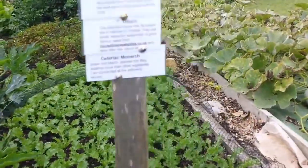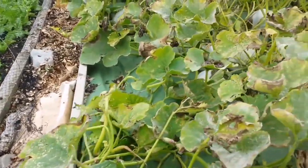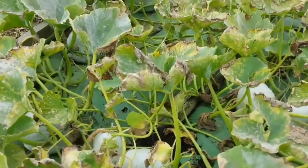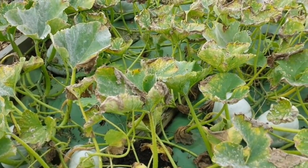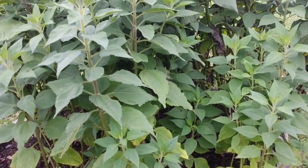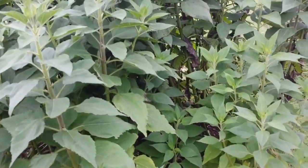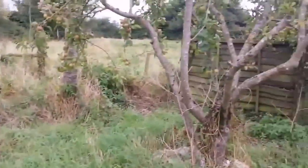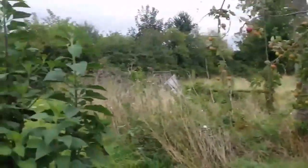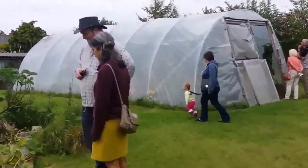Endives. This is a new area, it is mulched. All the winter squashes. And this is a bed of Jerusalem artichoke. The apple is not doing bad. Moving on, that's a polytunnel full of tomato. Let's go have a look.